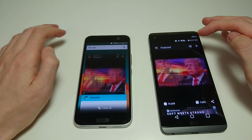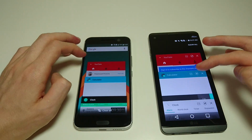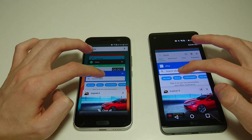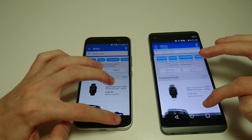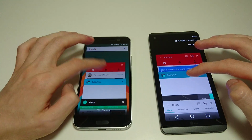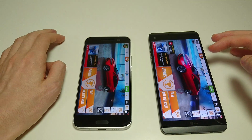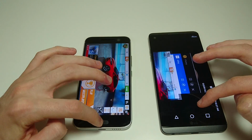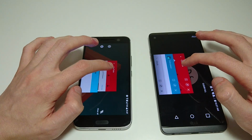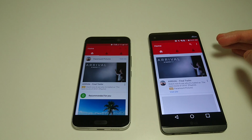iFunny. All right, so there the V20. eBay. V20. And there's two more. Let's bring back up the game. And last one, we'll do YouTube. All right, so faster there on the HTC.